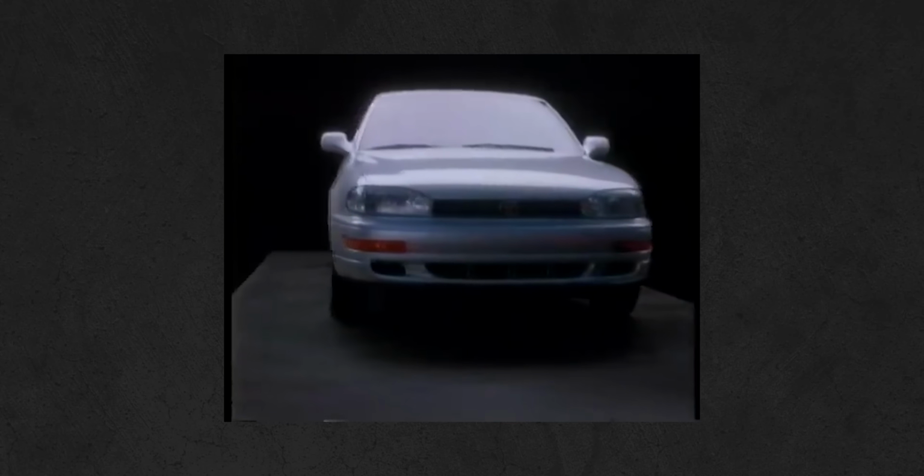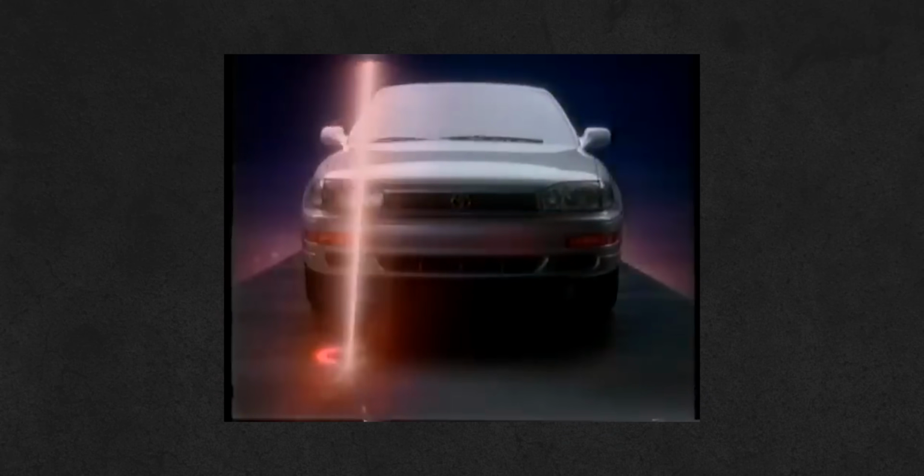Now, because this is the sport model, it comes with a different set of alloy wheels and a slightly different grille, so it does sit quite nicely, looks quite sporty. Now the Camry, although it was popular in many markets around the world, it wasn't all that popular in the UK. And I think that's for two reasons really. It's quite a large car with big engines, and here in the UK petrol prices are quite high.